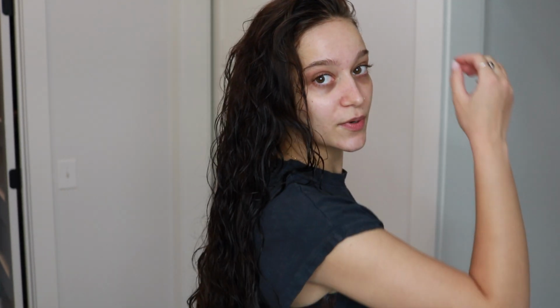I do feel like on refresh days, that gives me more frizz. It also gives me more volume, but I feel like I get more volume anyways on refresh days. So unless you have to leave in a really big rush, I feel like air drying is perfectly fine.